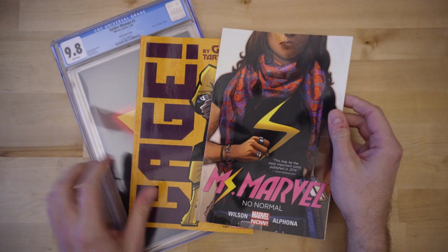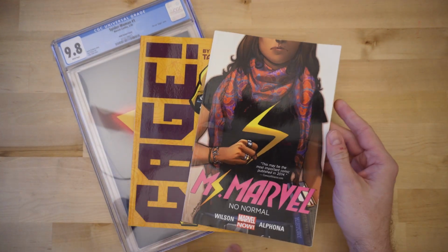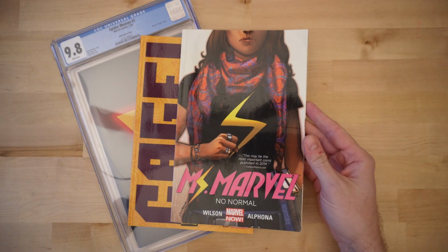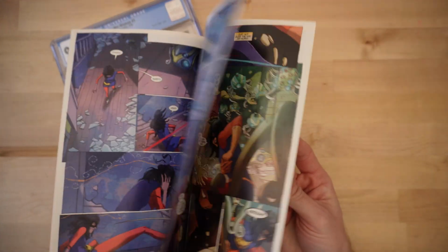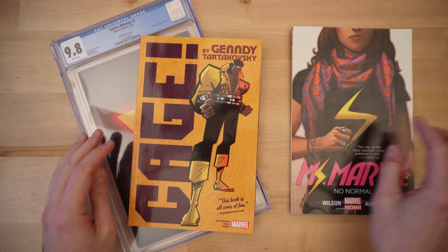Let's check out the last Marvel bundle right here. Some great donations from Bobby and Brother Joe. We have Miss Marvel No More from G. Willow Wilson. Excellent story right there. Iconic cover. This is the trade paperback, so you get to take a look at that.